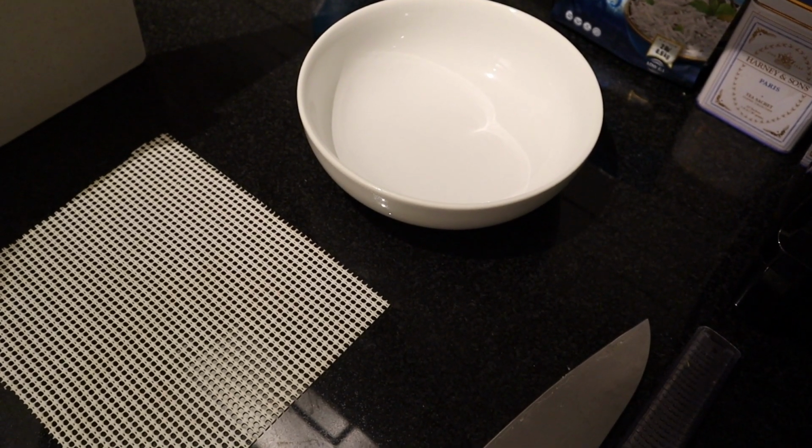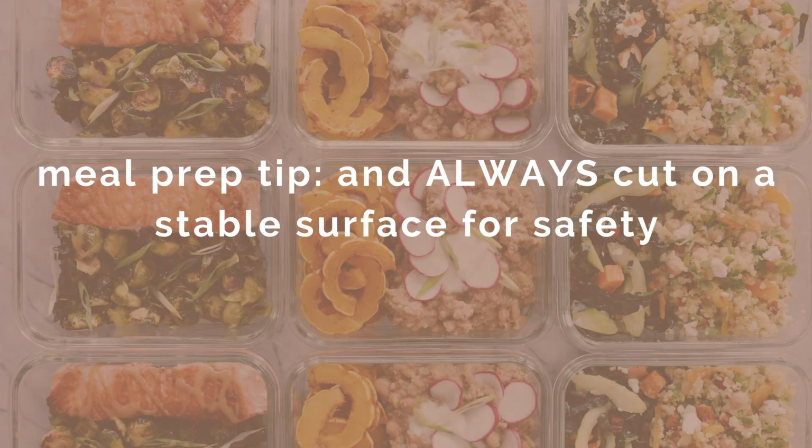Under my cutting board, as always, I have a piece of drawer liner. That is a must-have to keep your setup very stable. You can do a piece of wet paper towel as well.